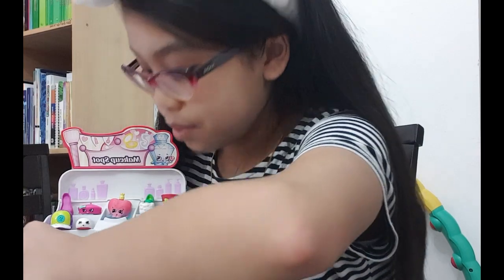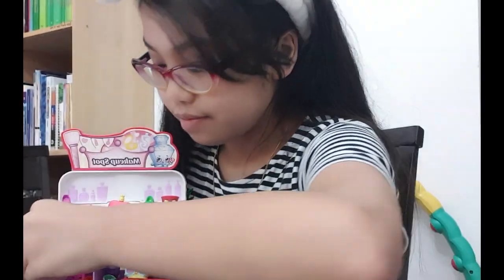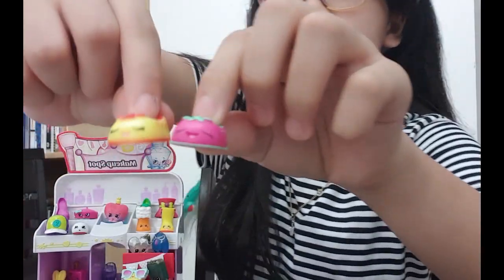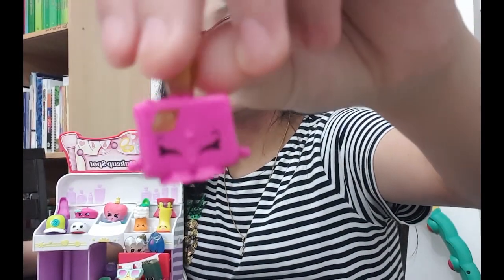This is my mom's absolute fave. This is Ben, open slipper. And here are the two shoes, Anne. The pink one and the yellow one. And finally, the last one, Polly Polish. Ooh la la.